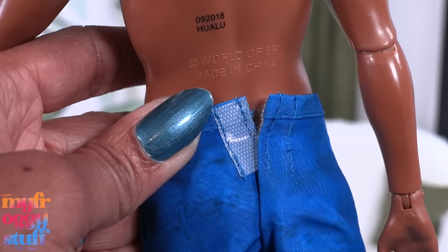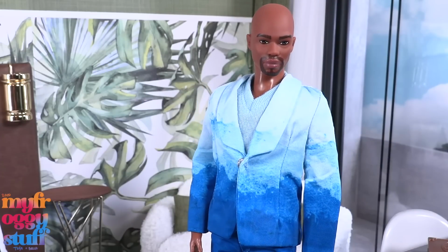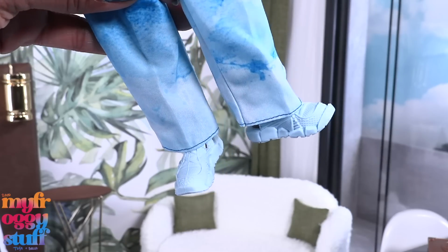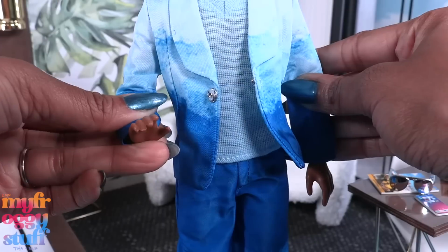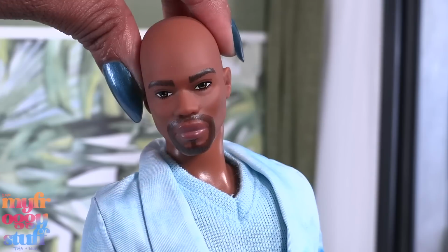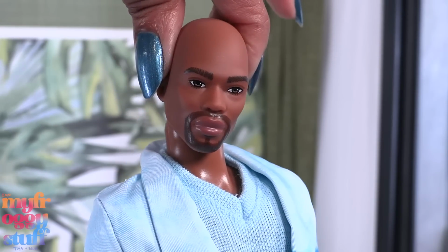I can get the pants on, but I can't get them to close in the back. But I was able to get the shirt, jacket, and shoes on. And now he can bend his knee, ankle, elbow, and wrist. And we can still tilt the head forward, back, and side to side.